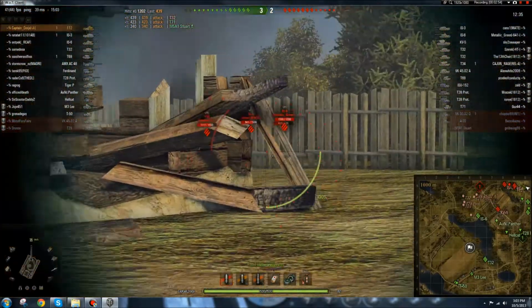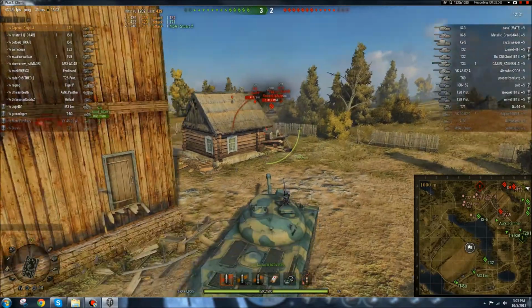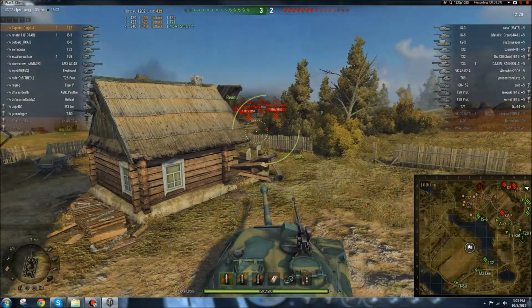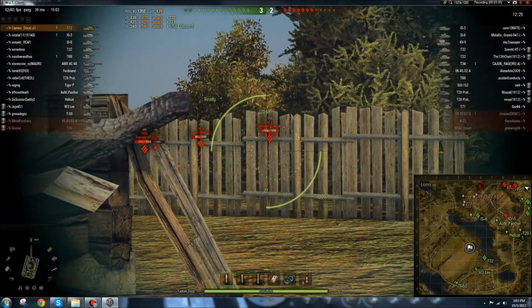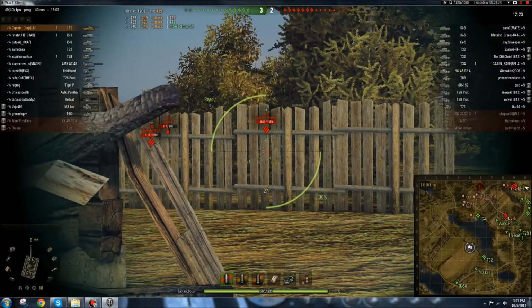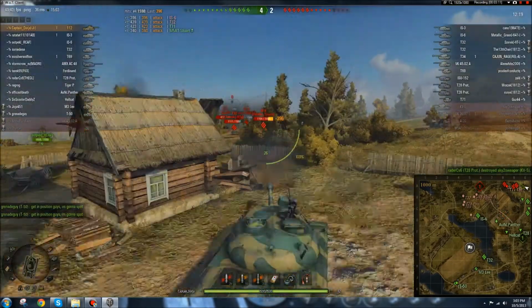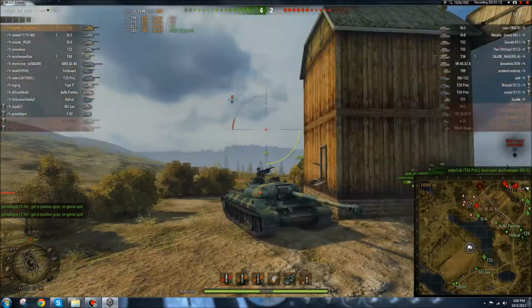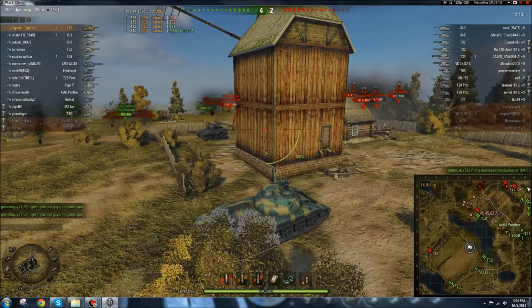That's bad, and I won't be able to damage him no matter what. The IS-6 is virtually hull down. That's not great, but it's not too bad either. He'll have a really hard time damaging me, so I'm not super worried about the IS-6. But it just means that we're not pushing these guys back. And the thing is, we're really not advancing either, and that's a problem.